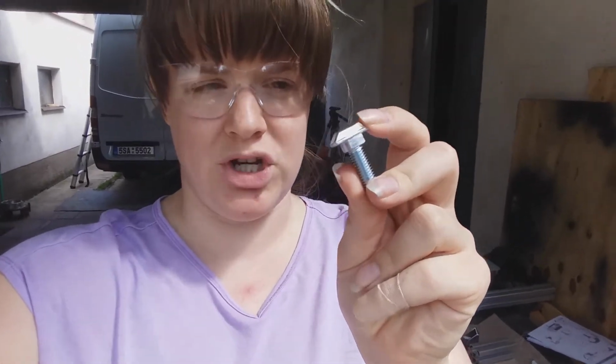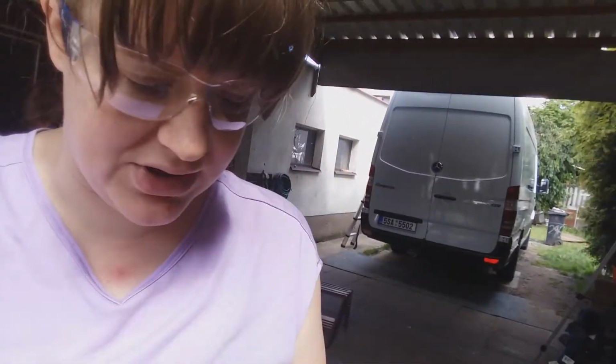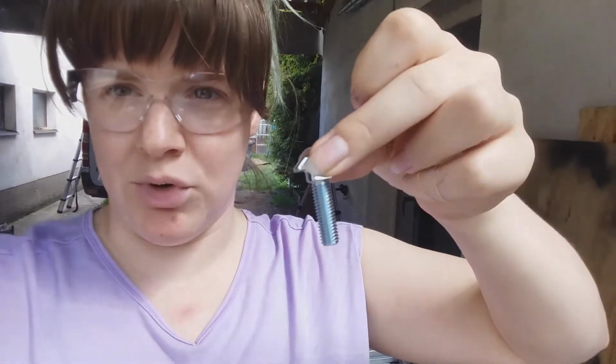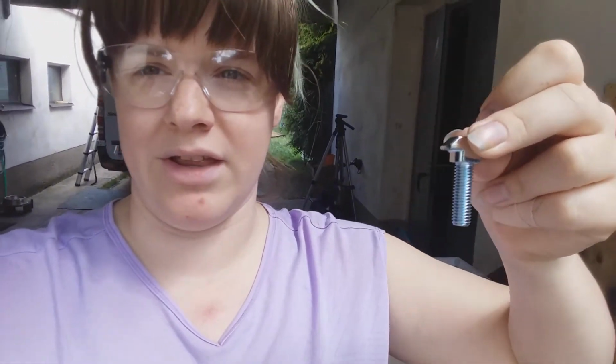In order to attach the roof rack to the roof of the van, we're going to use these bolts. This is pretty much how you attach everything with this. It's a weird shape because it fits perfectly in here. This part is going to go on the bottom of the roof rack, and then the bolt will go through the holes that are there for the roof rail.